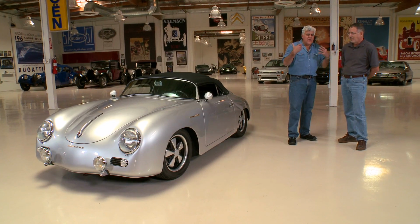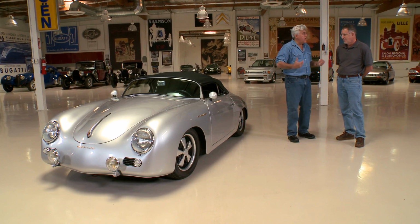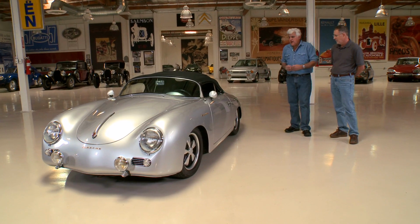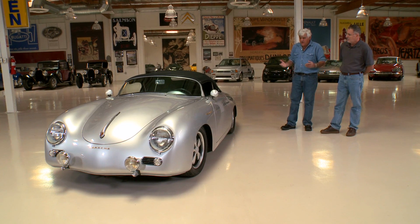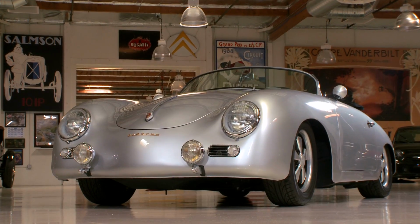I kind of get mad at purists that say, "Oh my God, you've ruined it." But it was a car that was too far gone at the time to restore, so you made it into a classic speedster, and beautifully, beautifully done. It's not fiberglass; it's all metal, correct? That's correct. Okay. So tell us about the car.